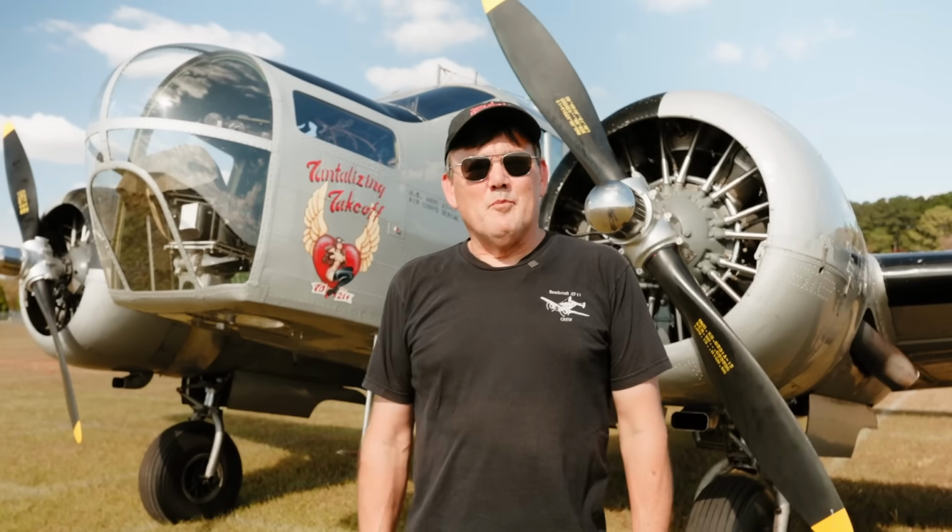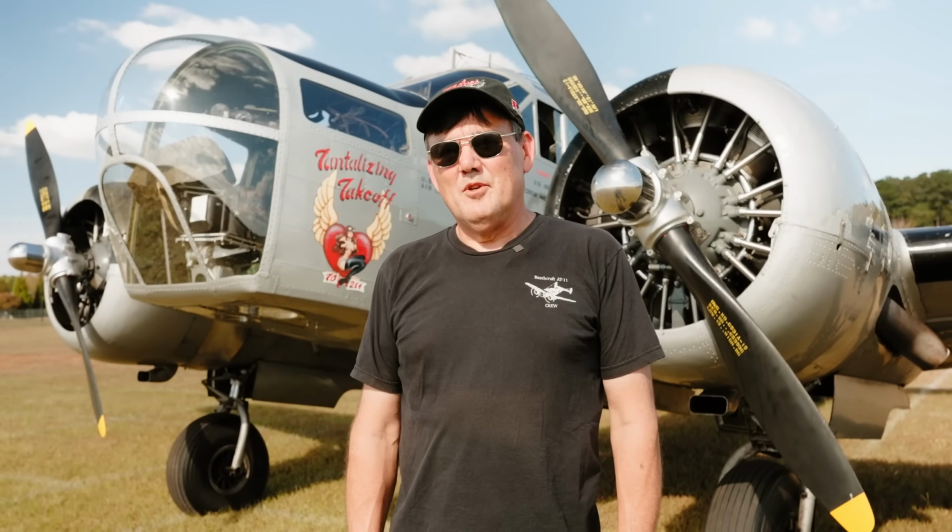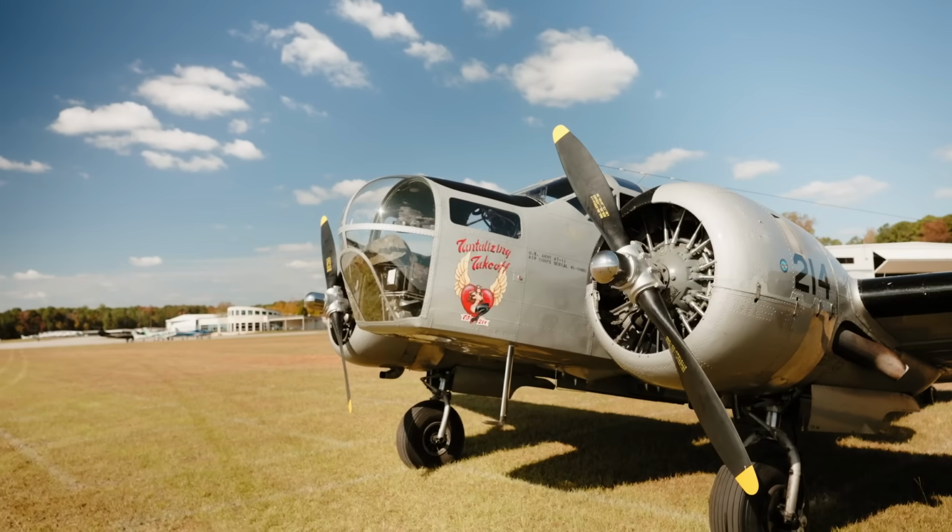Okay, now here is a trainer from a different era. It's the Beech AT-11 World War II trainer. So owner John Hess gives us a walkaround of this rare aircraft. This is a Beechcraft AT-11. And a Beechcraft AT-11 was a bombardier trainer during World War II.